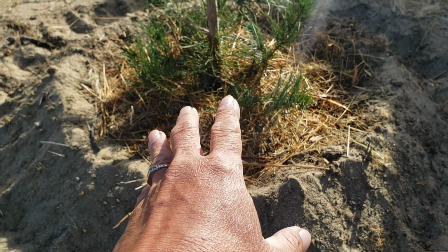I got it off the ground here, so that's gonna keep the moisture in and protect the roots from freeze as well. But they can tolerate a really cold area. So this is our Eldarica pine. We're gonna put more here on the side, but like I said, we're gonna wait till Christmas is done because we're using it as a Christmas tree. But it looks good. Eldarica, or desert pine, that's what they call it. Nice.